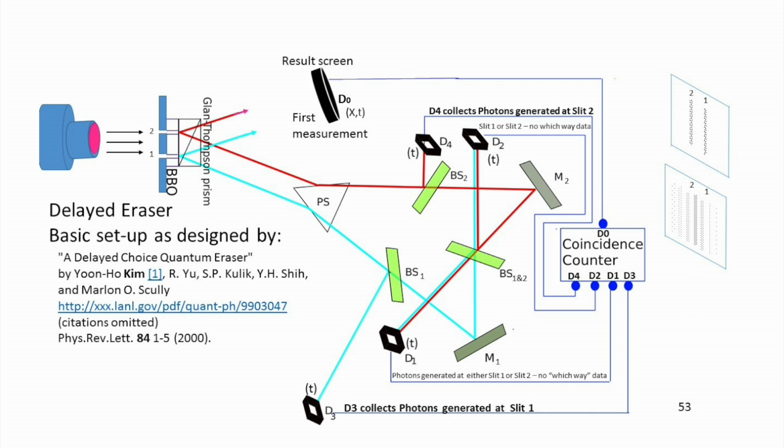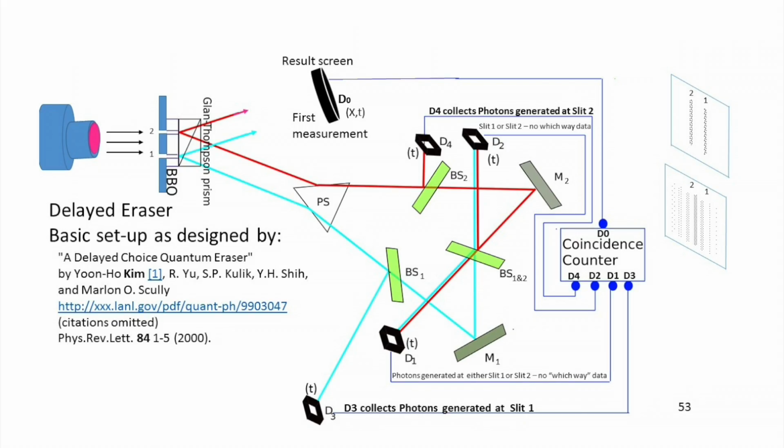This particle comes in, and when it goes through the slit, it runs into a piece of material here that has the property that if it bumps into the right atom, that atom will shoot off two photons, two particles will take off, and they're entangled. Okay, so that's what happens here. A particle comes in, goes through that slit, and right there it becomes two particles entangled. One heads this way to the detector, that's the result screen, and one heads down this way.